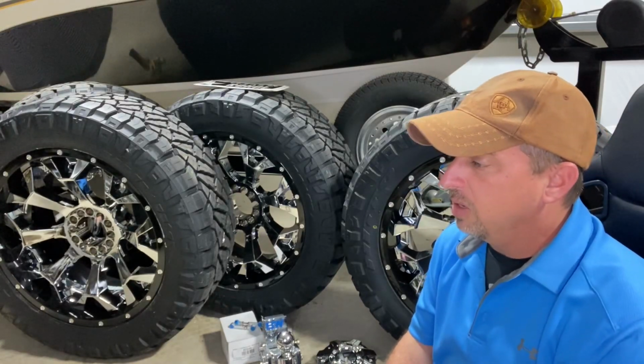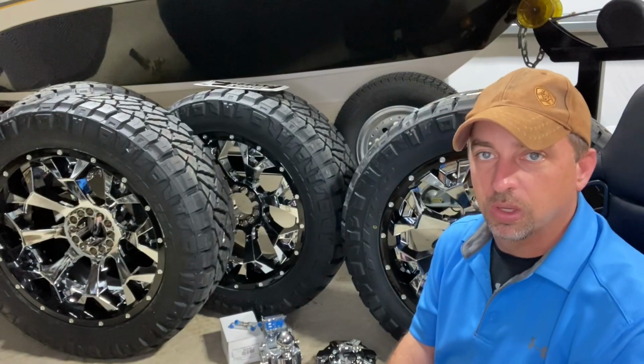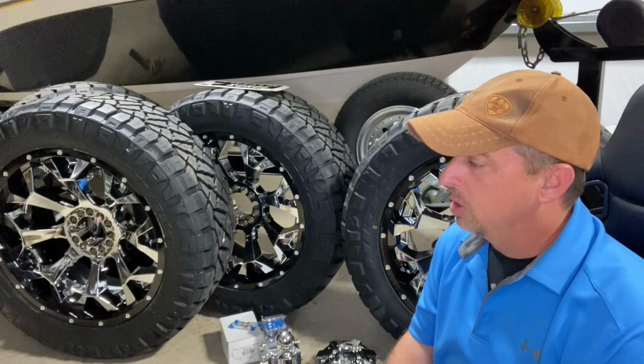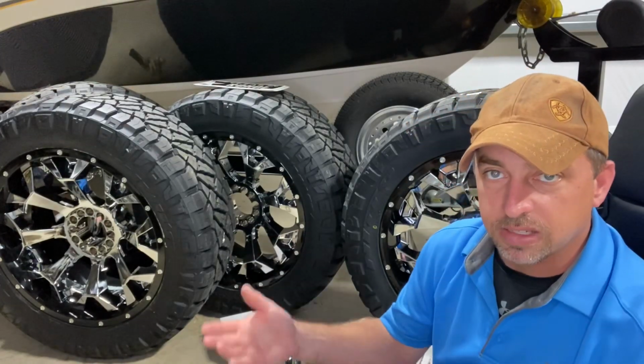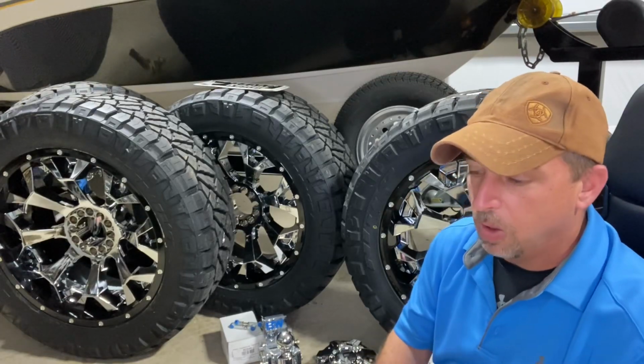Even considering that the last generation Eco Diesel had cooling issues if you tried to tow more than it was capable of, or within that range, going with the 392, you're going to have a lot less of that problem. Your transmission is going to last longer because it's under less strain. All the things just add up.